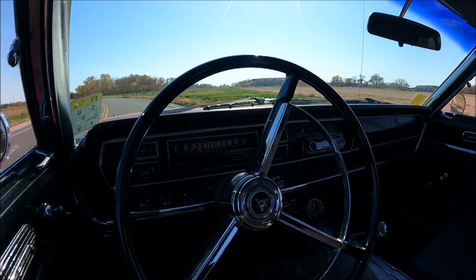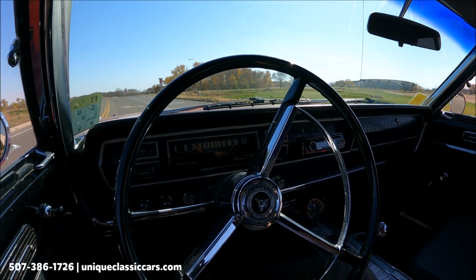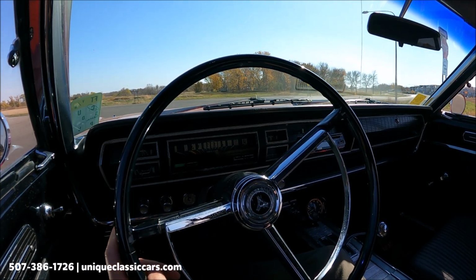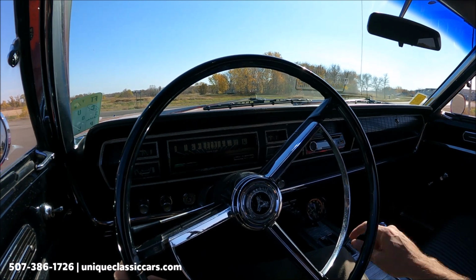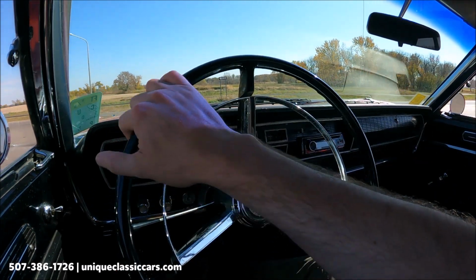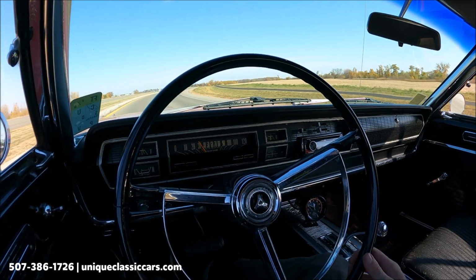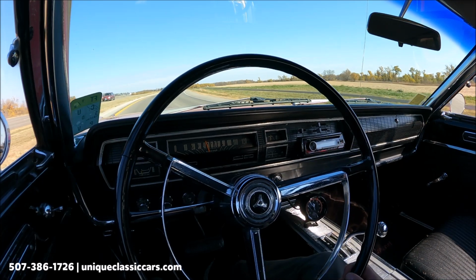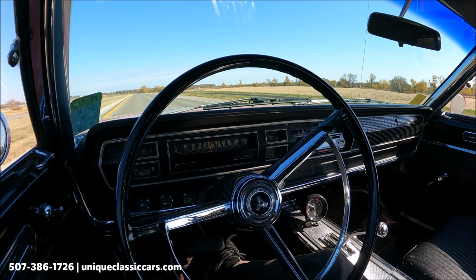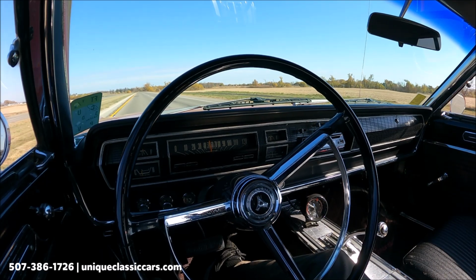Here we have a 1967 Dodge Coronet. This is a two-door convertible in red with a black interior. This is an automatic on the center console. Both our turn signal indicators are working. Plenty of power to pull this convertible along. Nice throttle response and smooth acceleration from this Dodge Coronet.